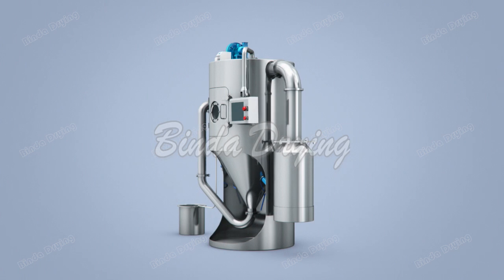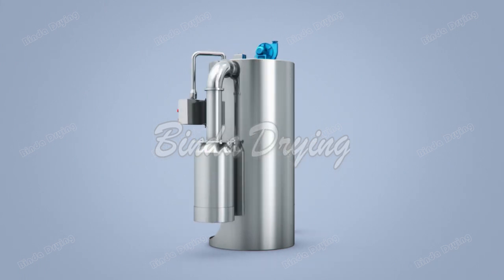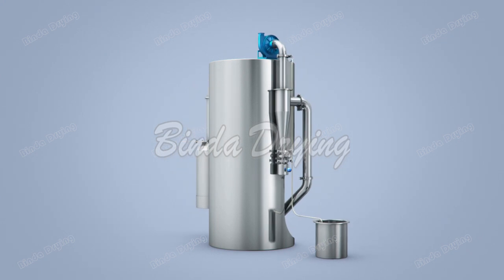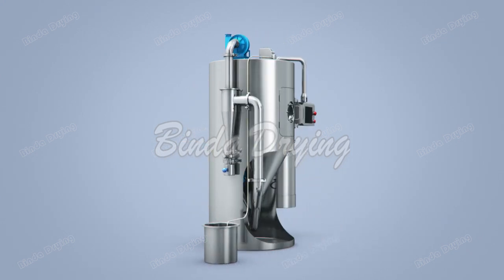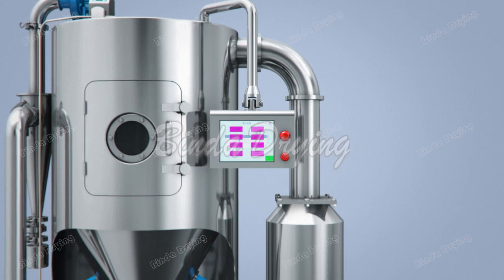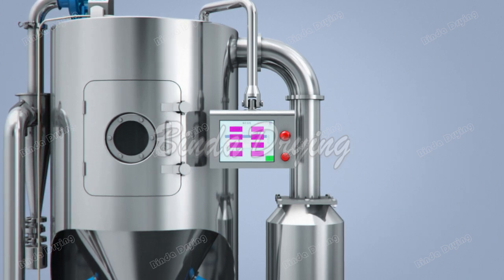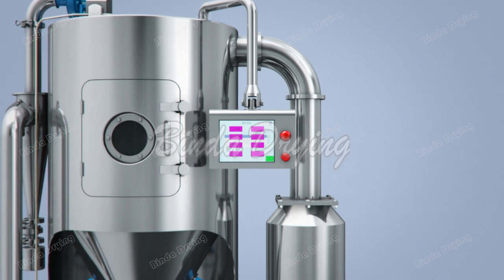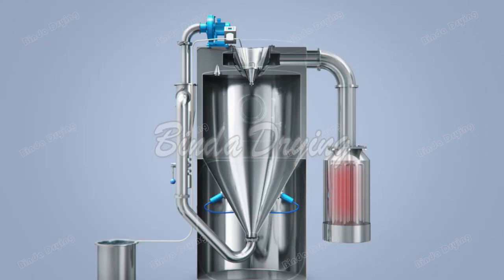Centrifugal spray dryer work. First, check that the power supply, air source, and water source are normal. Open the control system and set the temperature and other parameters. Open the induced draft fan. The natural wind enters the heating system after filtering treatment, and finally enters the main tower for empty tower preheating. Open the atomizer. When the temperature reaches the set value, open the feed liquid pump.